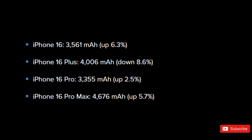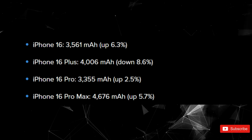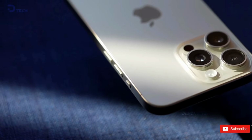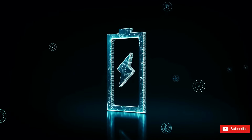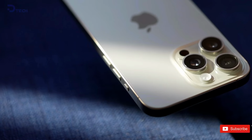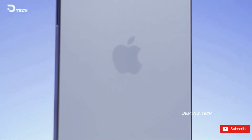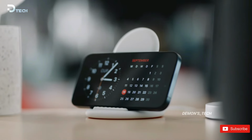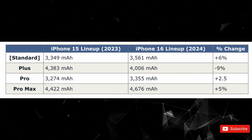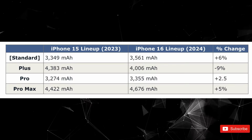The Pro models are pushing the boundaries of charging technology to deliver an unparalleled user experience. Get ready to experience a new era of smartphone charging with the iPhone 16 Pro Max. Apart from the remarkable charging capabilities, the iPhone 16 series is gearing up to showcase enhanced battery capacities across the lineup. The iPhone 16 is expected to flaunt a 3561 mAh battery, marking a 6% boost from its forerunner, the iPhone 15. While the iPhone 16 Plus will witness a slight dip in battery capacity at 4600, it still pledges to provide outstanding battery performance.